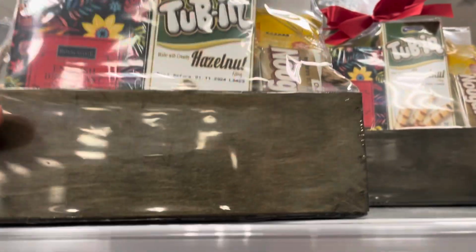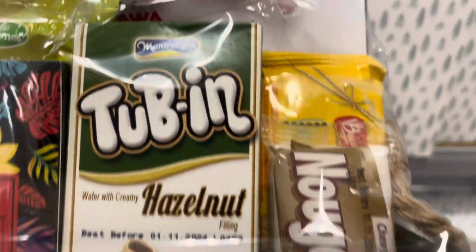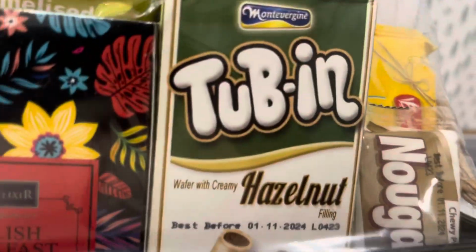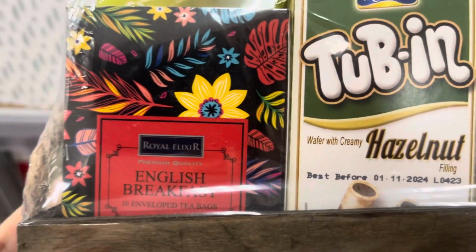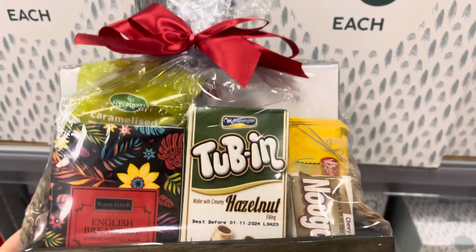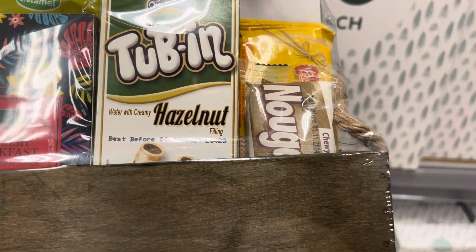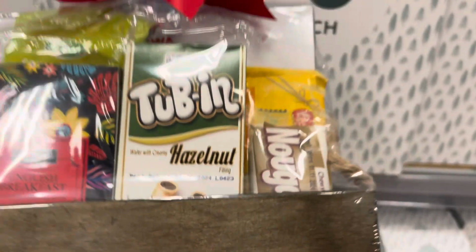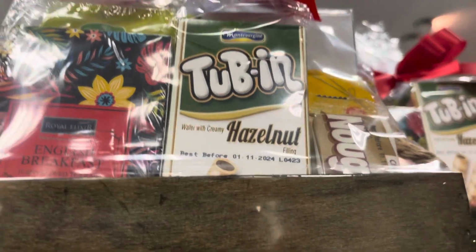These ones are $20. Let's have a closer look. Got some hazelnut chocolate, some nougat, and nougat, however Dan says it. Well, this has got English breakfast tea. How much? $20. Rectangular wooden tray. Don't know. Probably not this one. Let's keep having a look around, shall we?